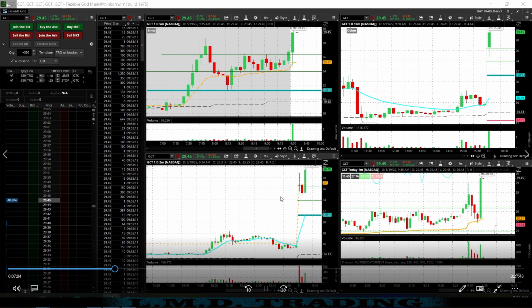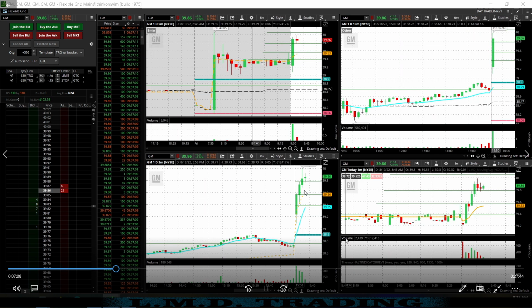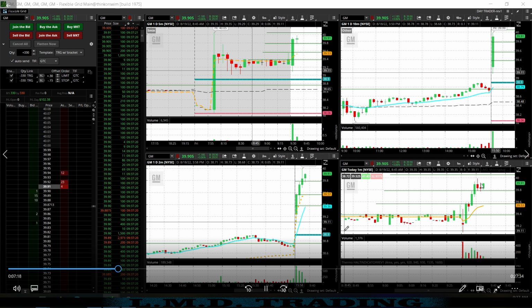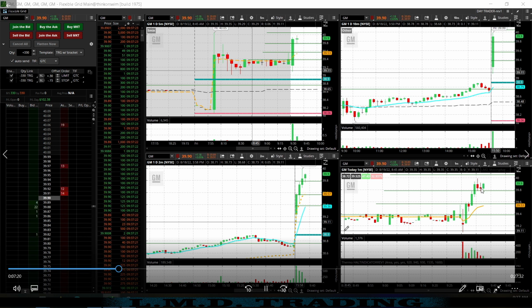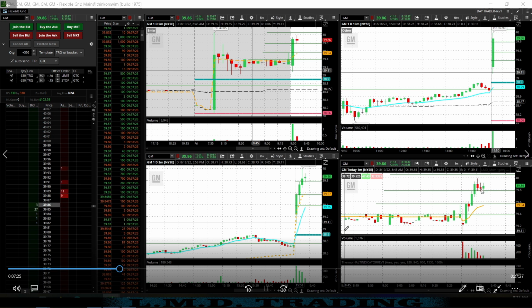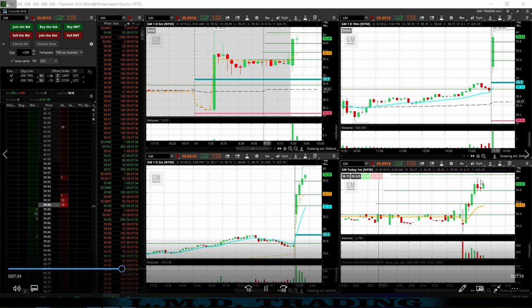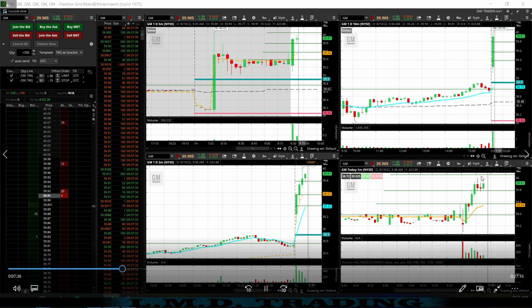But I come and I check GCT. GCT is halted, going up. Don't even see a reason for that halt. So we come back to GM. Right here would have been a good entry. Right there. Entry, stop, and whatever that candle is going to be, share size appropriately. Because from entry to this line right here, that's 1R, maybe a little bit more than 1R.